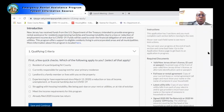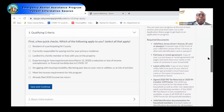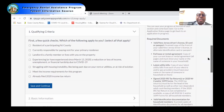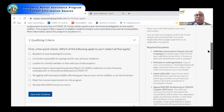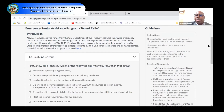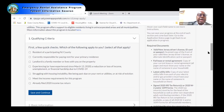And so as we move forward with the application, which is divided into 5 sections, I will note that this application is much shorter than previous applications. And so we hope that you'll find it a lot easier. First section here is qualifying criteria. So we just want to take a look at some of the items that are designed for you to check off and confirm. Here on the right of the screen are what we consider to be required documents, all right? And so throughout this process, you will see me upload and provide my documents and provide important information along the way.